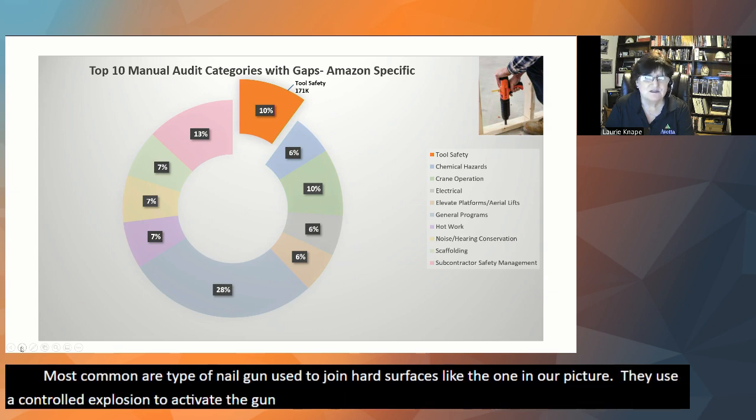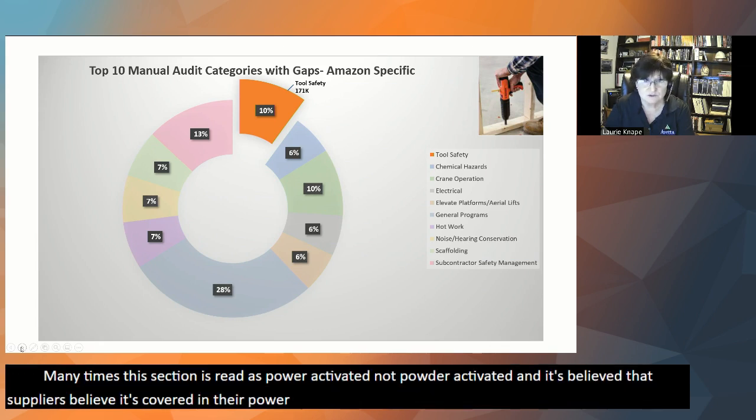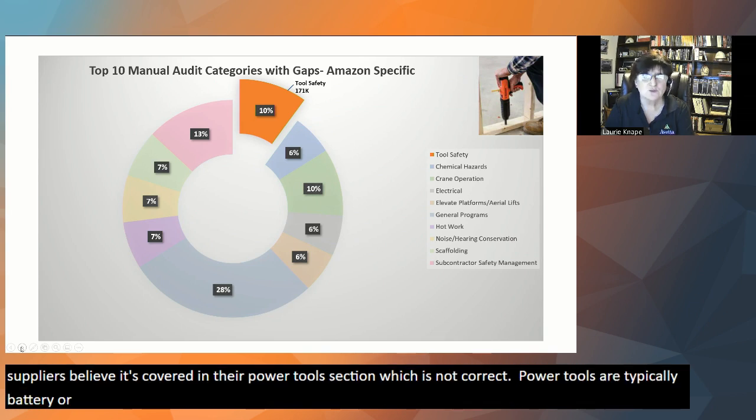Many times this section is read as power activated, not powder activated, and suppliers believe it's covered in their power tools section, which is not correct. Power tools are typically battery or electrical operated. It's important with any document to really read, not skim read, and understand what is written.